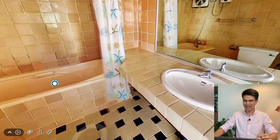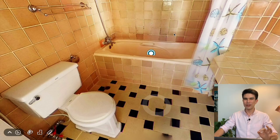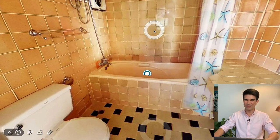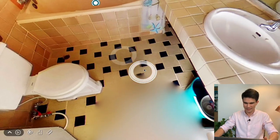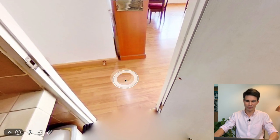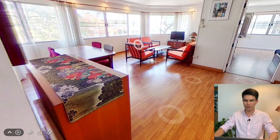Honestly, I am not a fan of this tiling. It doesn't make it look that clean, and makes it look quite dated. So if I bought this place, I definitely would redo the tile, because it kind of makes it look grimy, even though it isn't, but it gives you that feeling, right? And this black and white checkered floor here is just, no, so 1980s. Anyway, let's have a look at the rest of the room.